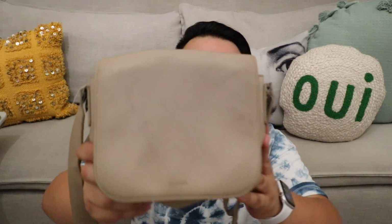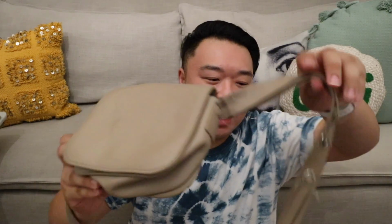It just has been very well loved and needs a little bit of TLC, but all the stuff that it needs in its current state, nothing is actually too crazy. It may look a little crazy, but it's not actually too crazy. So what we have here is this All Saints crossbody bag.